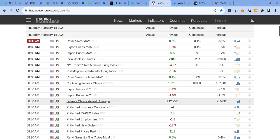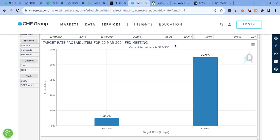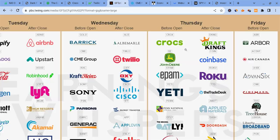So watch for some volatility when the manufacturing numbers come out, and also before the market opens with the initial jobless claims. As of right now, the market thinks that there's a 90% chance the Fed is going to keep rates the same and a 10% chance we're going to get a cut. So a little adjustment from yesterday, but almost exactly the same though, and then we'll see what happens after that.